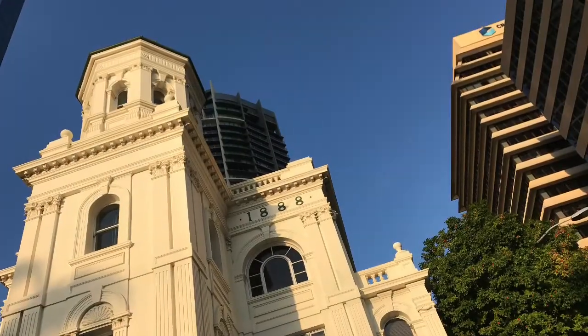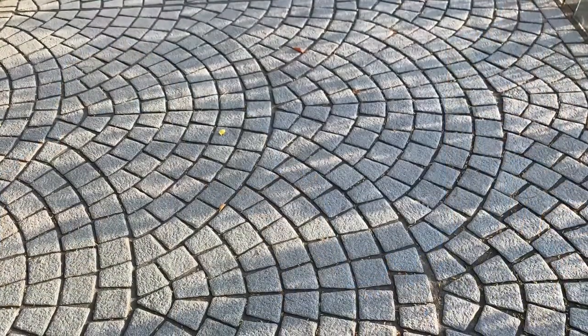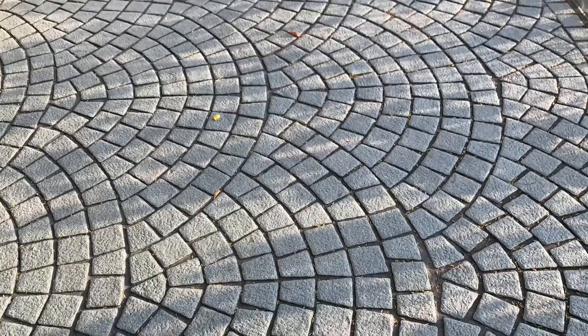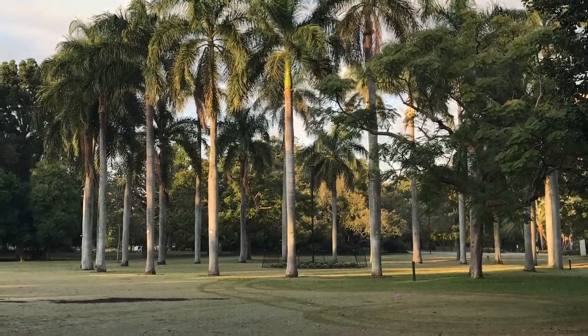Nice climate, beautiful setting, not far from a lot of beaches, access to the Great Barrier Reef, some beautiful university campuses, which is why I was there, visiting some university campuses and promoting GIS and spatial thinking and geotechnologies there.